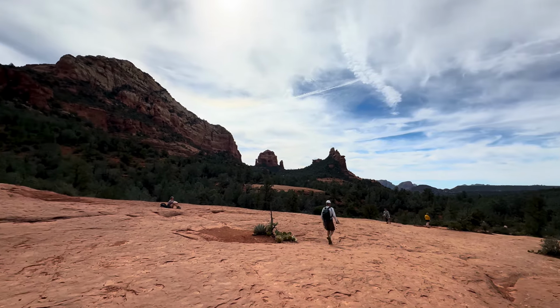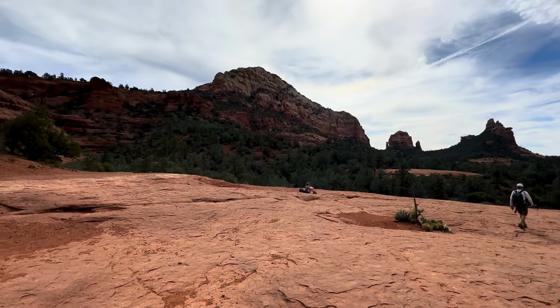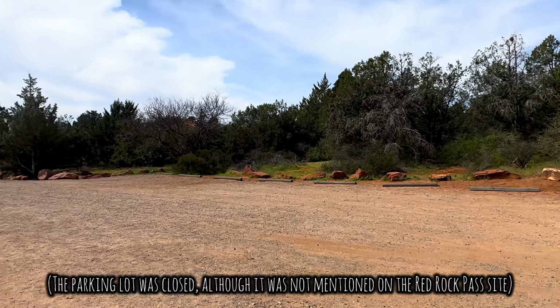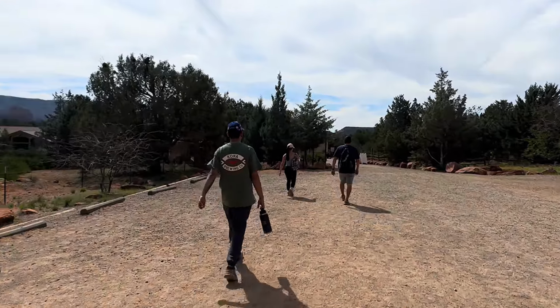I did want to quickly show the parking lot situation. As you can see, it was empty. Even though you can still buy a parking pass, no cars were able to park here, so just be mindful of that.